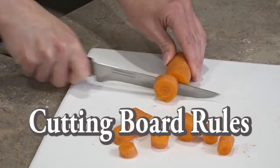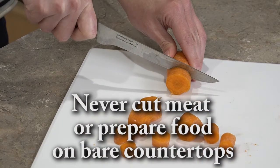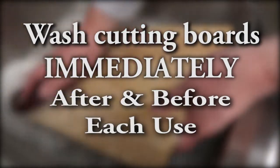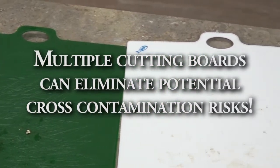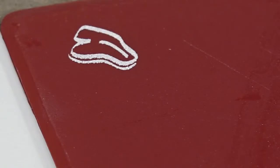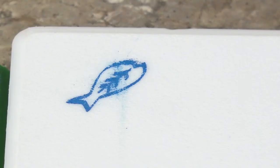Here are the rules for using cutting boards. First, always use clean cutting boards. Never cut meat or prepare food on bare countertops. Cutting boards should be washed immediately after each use and immediately before each use. If possible, use a multi-cutting board method. These are often sold in packets of 3 and are labeled or color-coded. One is used for meat, one for produce, a third for fish and seafood.